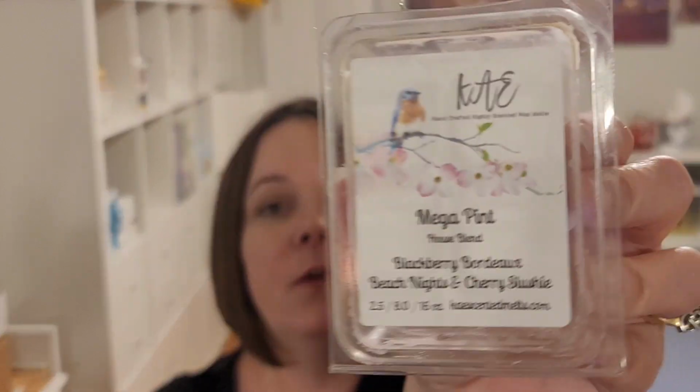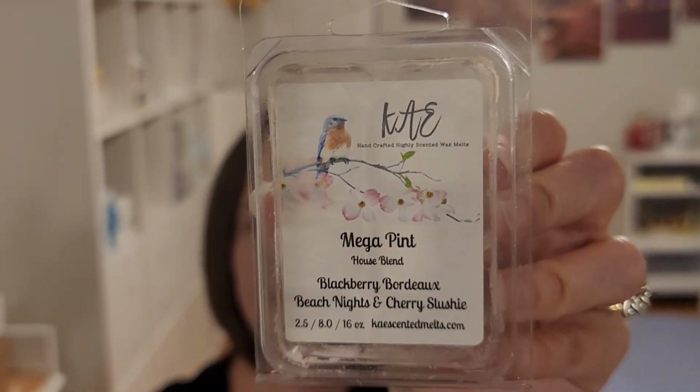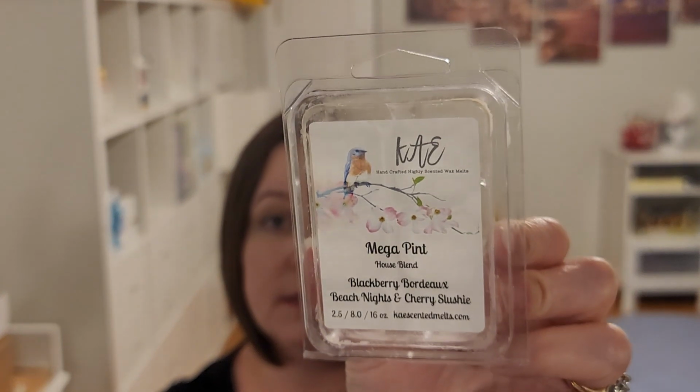Anyway. Mega pint. I had to get it because of, you know, the whole mega pint comment from the Johnny Depp Amber Heard trial. But it is Blackberry Bordeaux, Beach Nights, and Cherry Slushy. And wow, I love this. It's sweet, it's fruity, it's kind of dark. I love it. I'm getting more.